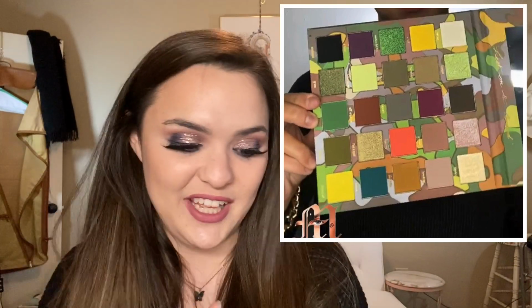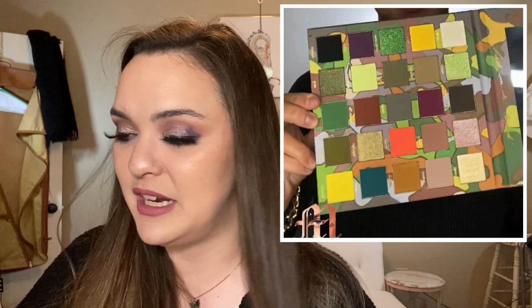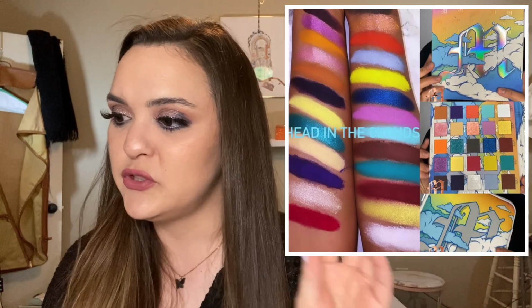So I actually have some green shadows that I've been meaning to get into, so this is definitely not a palette that I would need. So then he has another palette. This one looks a little bit more colorful. The art on the front of this one looks really pretty.